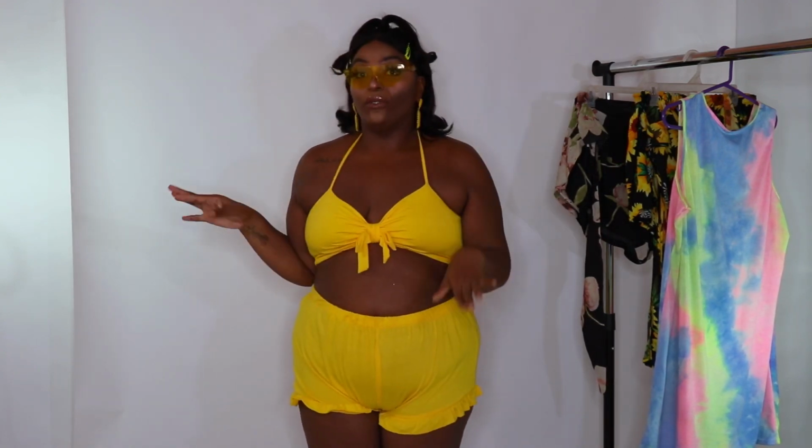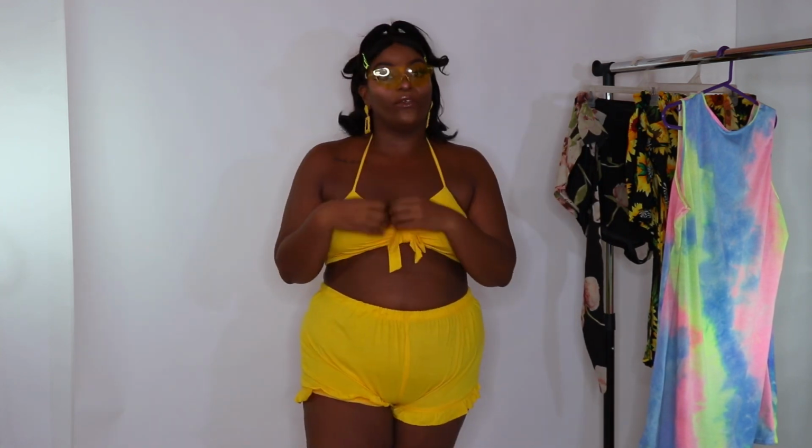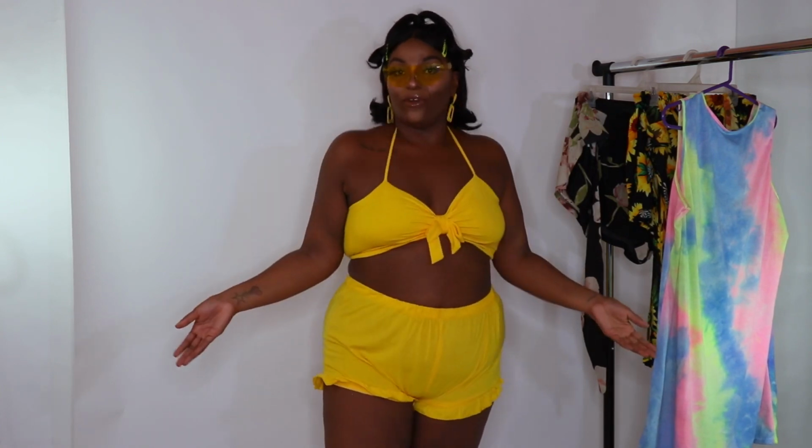Did get the set in a 2XL. I will say that when you're on Shein, the reviews of the items are going to be your best friend. So if the review says it runs small, I'm finna size up. If the review says that they run too big, either get your size or size down, however you feel fit and however you feel comfortable. And it was only $11.20, so can't go wrong.